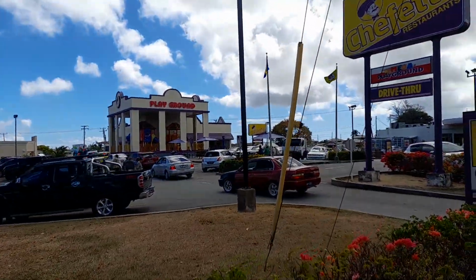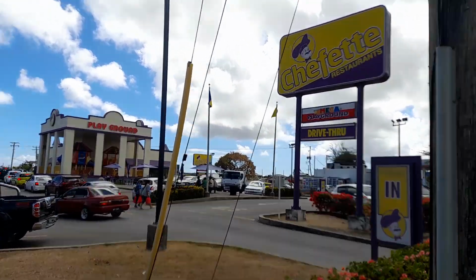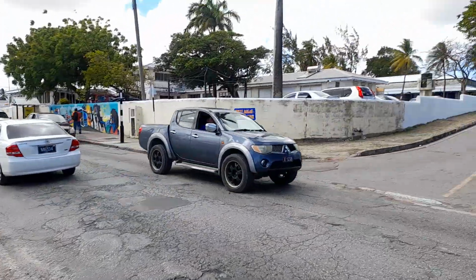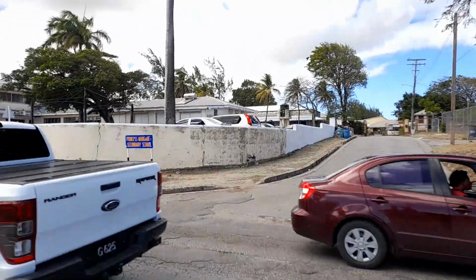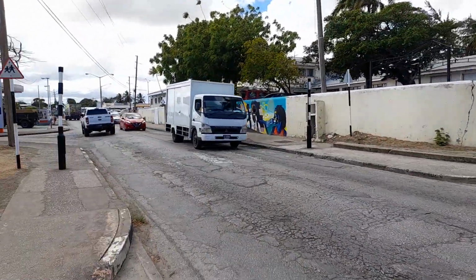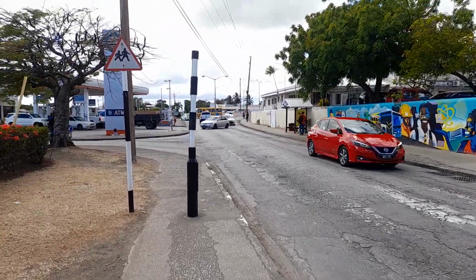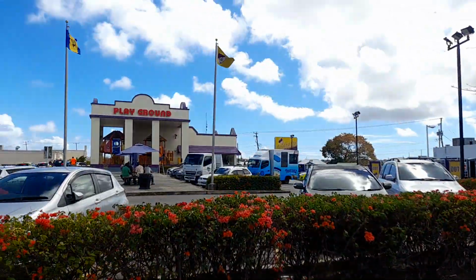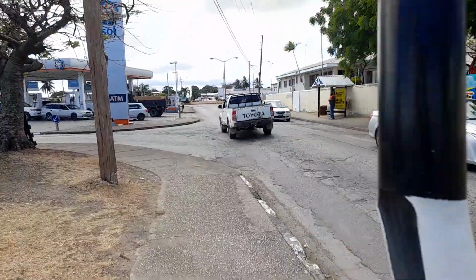Oh, the Chefette restaurant here. And this is the Princess Margaret Secondary School up to here. Oh, the Chefette restaurant here. Chefette moved to Six Roads in 1993.